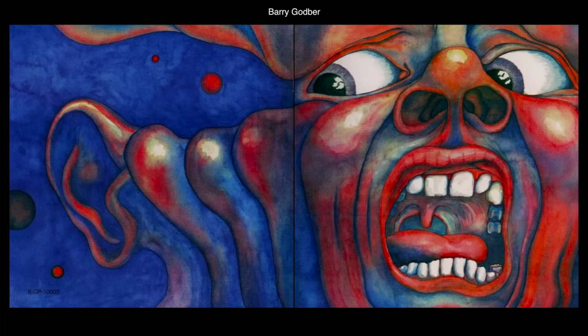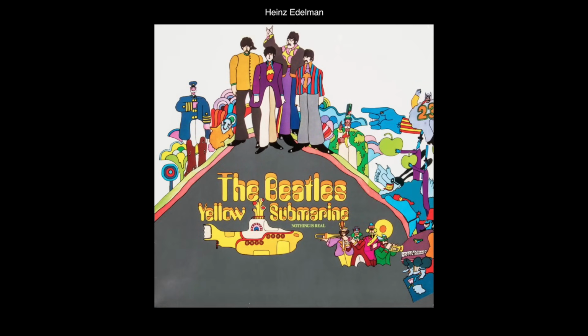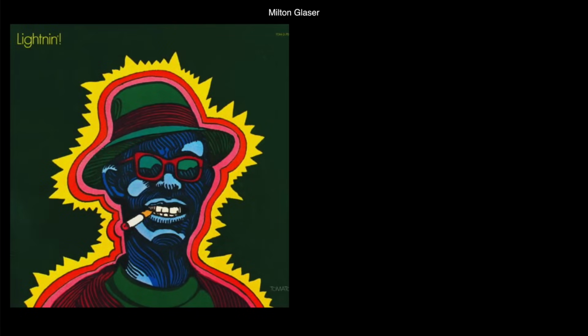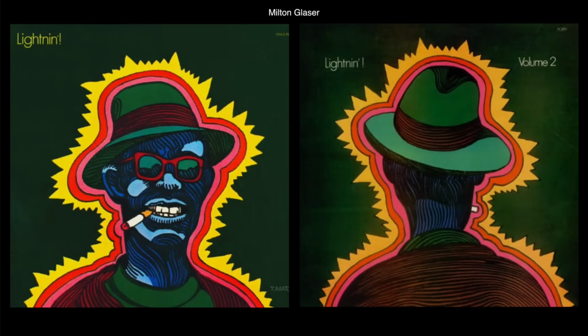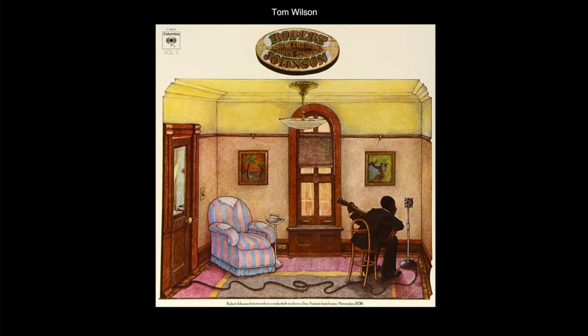By the time the 1960s ended, the use of illustration on rock album covers was widespread. But blues music, and to a lesser extent jazz, had also been embraced by the more eclectic rock fans, and both genres continued to provide notable examples of cover art, such as Milton Glazer's electrically charged covers for Lightning Hopkins, and Tom Wilson's pencil and watercolour front and back cover evocation of the famous Robert Johnson hotel room recording sessions.